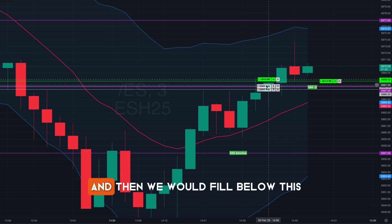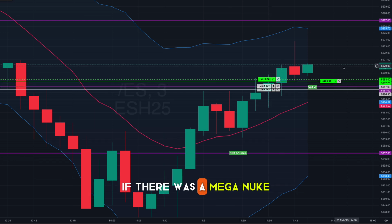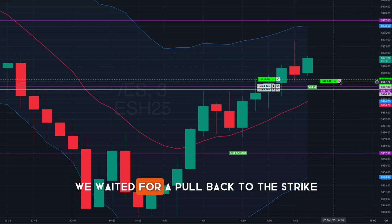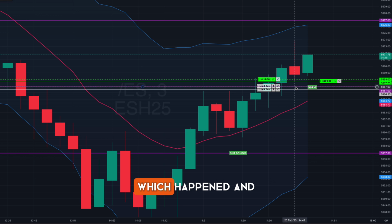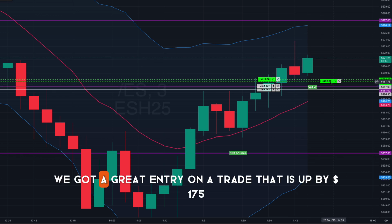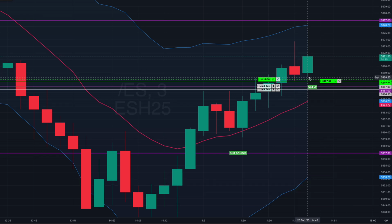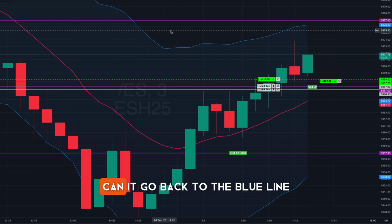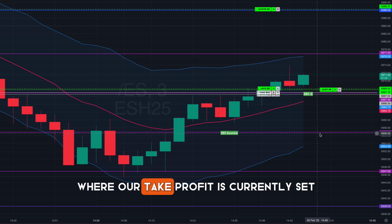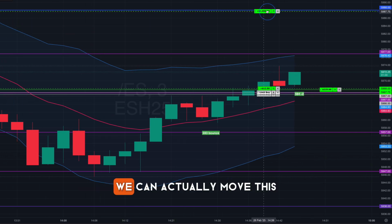Sweet. And then we would fill below this if there was a mega nuke. But notice we didn't chase. We waited for a pullback to the strike, which happened. And we got a great entry on a trade that is up by $175. $200. Can it go back to the blue line where our take profit is currently set? We could actually move this.